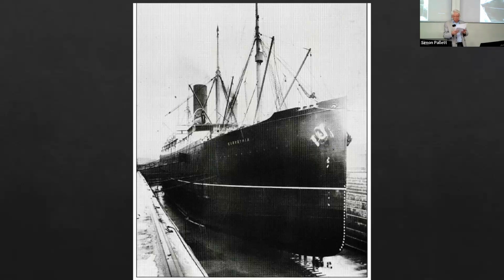She was equipped with two quadruple expansion engines built by the Wallsend Slipway and Engineering Company, whose works were situated, of course, only a short distance downriver from the shipyard, a very famous marine engineering company, of course. The engines were linked to two propellers, which gave her a top speed of around 15 knots. So she was a good 5 or 6, maybe even 7 knots slower than the Titanic.